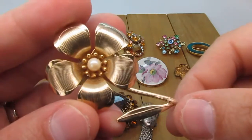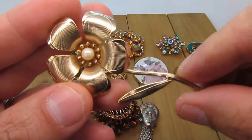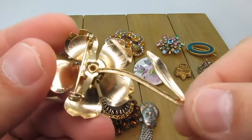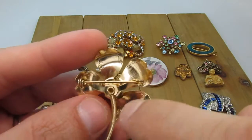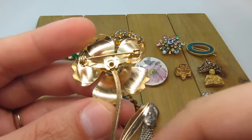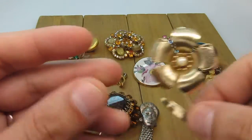Okay, we have a gold textured or brushed, actually gold brushed flower here with a little pearl center stone. It's really nice. It's got the V or the Y shape, like some people like calling it, back on the pin, so it's definitely around mid-century, and that's nice.